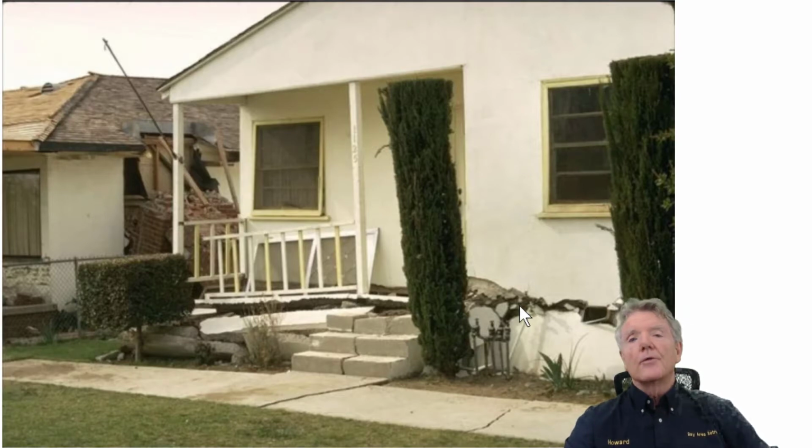We can't figure out what a house needs until we know exactly how strong it is, as it is right now. So anyway, I hope if you're an engineer, contractor, or homeowner looking at a house to see how earthquake resistant it is, I really hope that you can do a better job in the future.